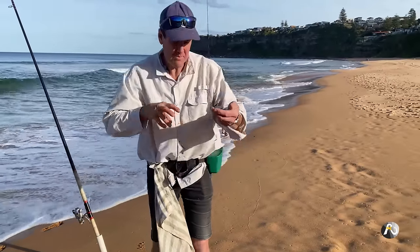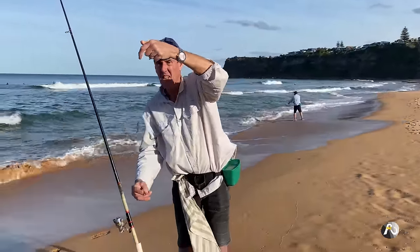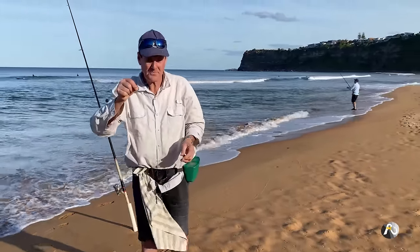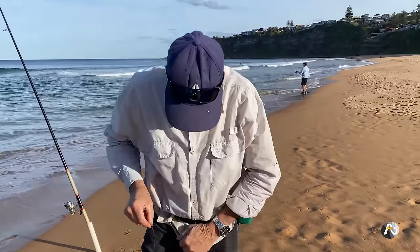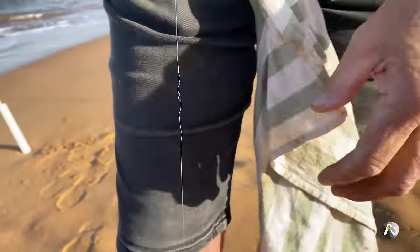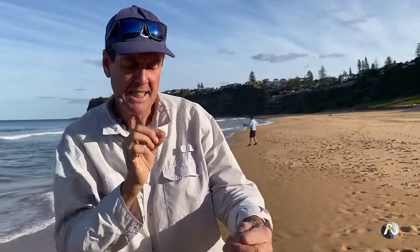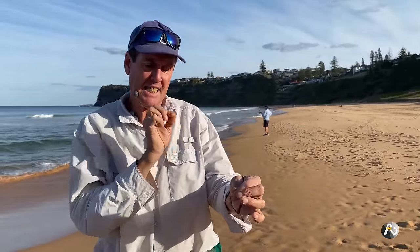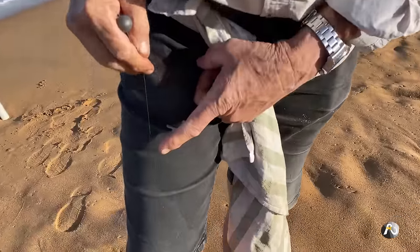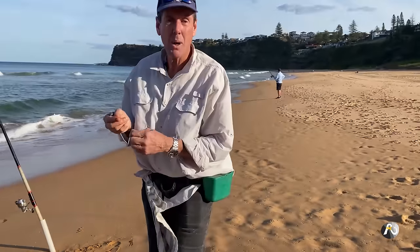Okay, so here we go. Which way are we going here? That way, hopefully. Here we go. Now, I'll show you a little trick. I don't know if you can see it, but there, the line is all twisted up. I'll show you how to get rid of that. You hold that tight. All gone. Look at that. Voila.